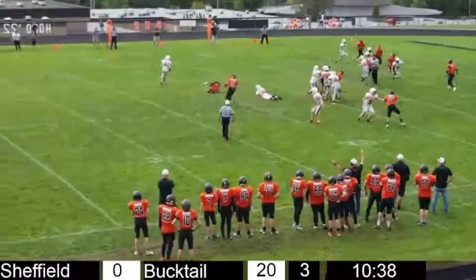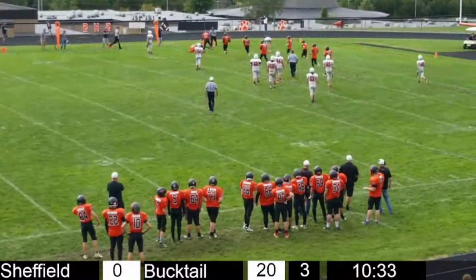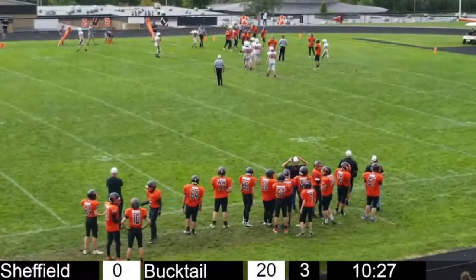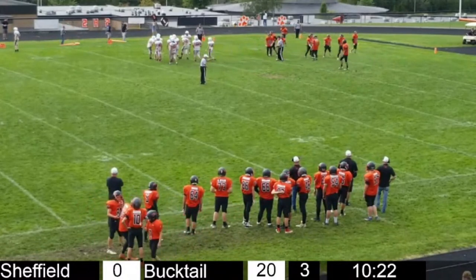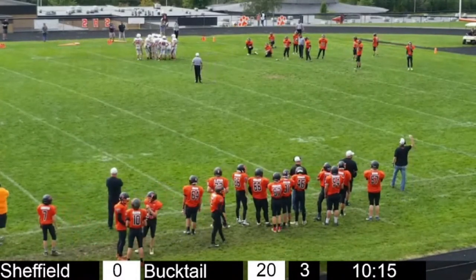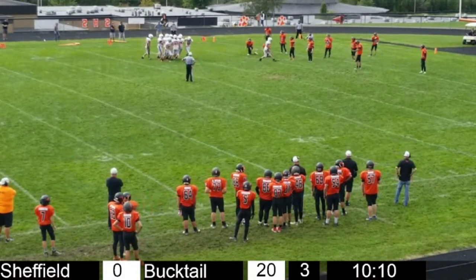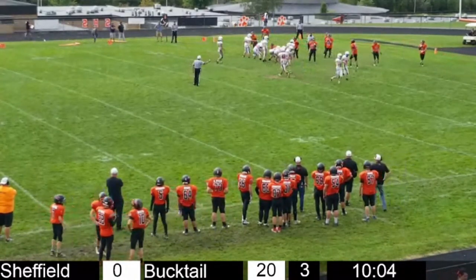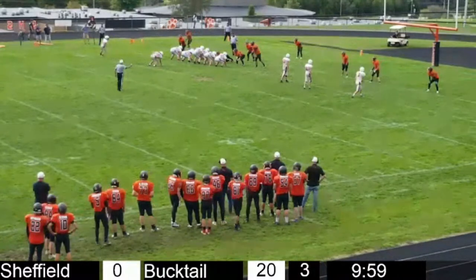Pence rolling. He's got a whole lot of green in front of him. Dumps it off. And it looks like that's going to be enough for a first down. That one, it goes to Brett Mason. And he will have a Ty Nestor Builder Supply first down at the Sheffield 4. 11-yard gain there on that pass. And two plays, and the Bucks have first and goal from the 4. Or excuse me, three plays in their first and goal.